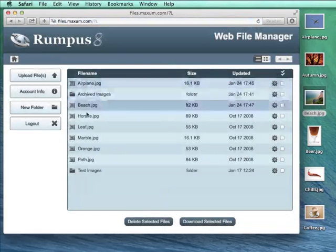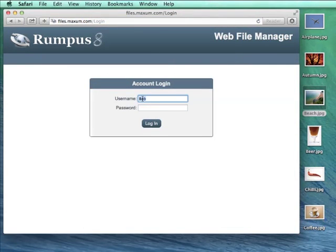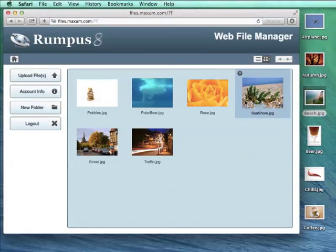On this server, I have a second user set up for Mary, who I also need to share files with, but who is completely unrelated to the first user, Bob. Mary connects to the same server URL, but logs in with her own username and password. The interface is the same, and she can perform all the same actions, but her content area is a completely different folder. Mary can't see Bob's content, and Bob can't see hers, because each have their own content area.